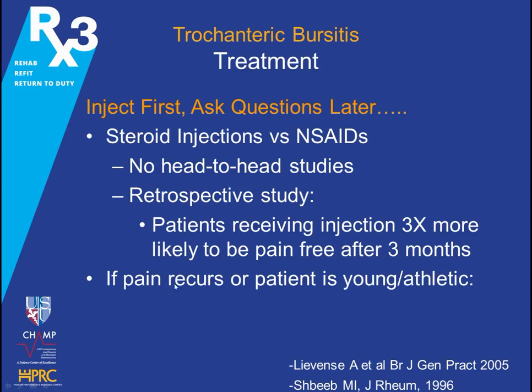I will certainly say that if this pain recurs in your older folks, or certainly if your patient is young and athletic, you need to be attuned to the fact that there may be other culprits, right? And we've got to find and treat those culprits to make sure that we're not missing anything out there. There could be other culprits on our list that we'd have to look at.